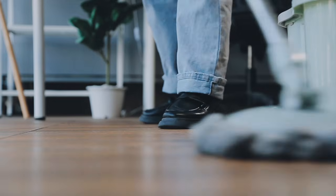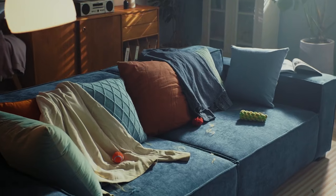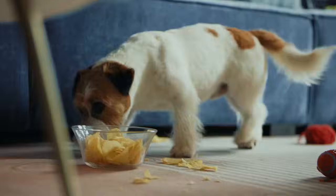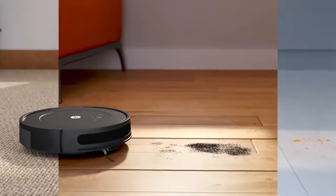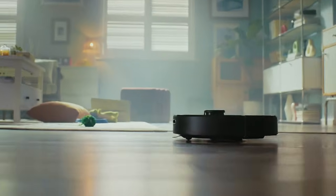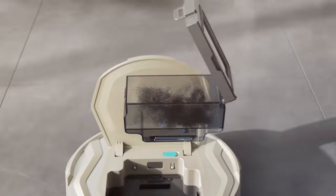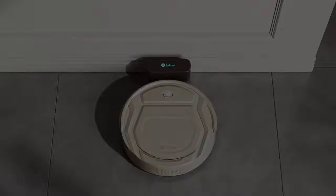If you're tired of spending hours vacuuming your floors, or just want to make your cleaning routine a whole lot easier, you're in the right place. Today, we're diving into the world of robot vacuums, the smartest, most efficient way to keep your home spotless. We'll be looking at the best robot vacuums on the market right now, what makes them stand out, and which one might be the perfect fit for your home. So let's get into it.